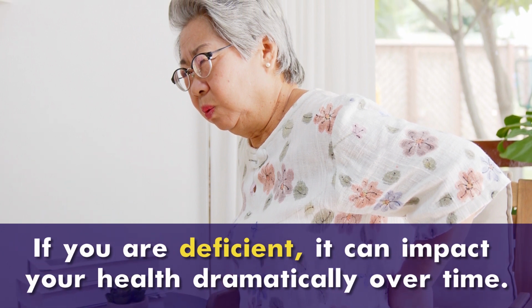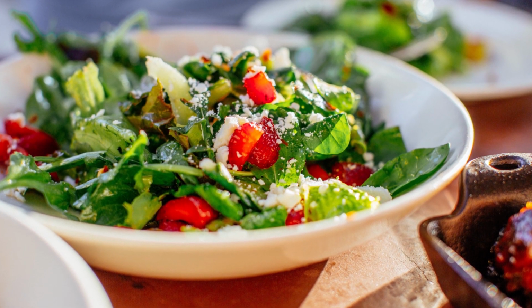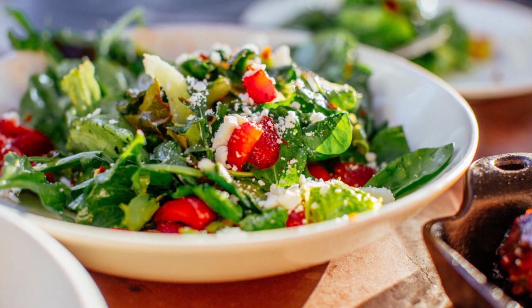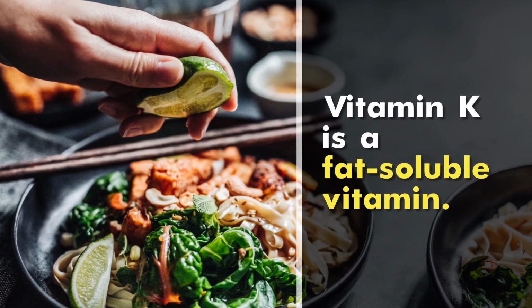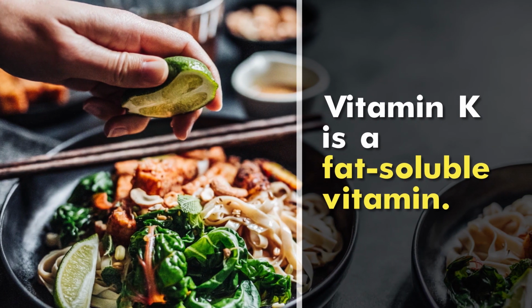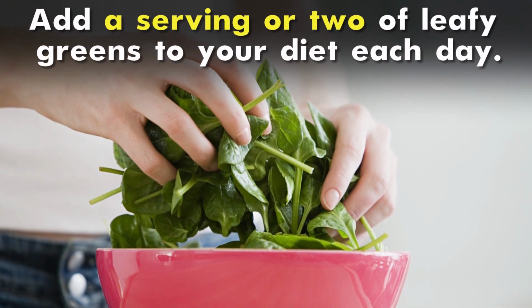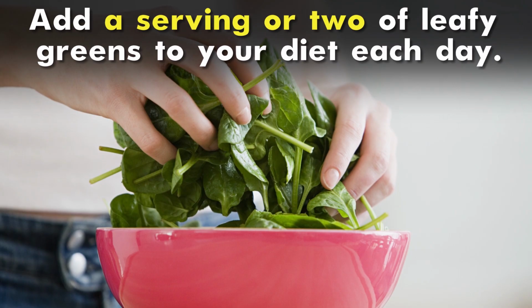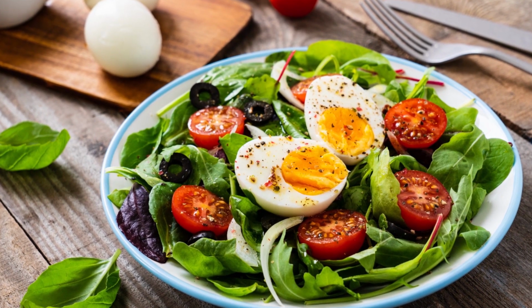While it's rare to have low levels, if you are deficient, it can impact your health dramatically over time, potentially causing your bones to weaken and increase your risk of heart disease. Here's a tip. When eating leafy greens, add some healthy fat. For example, having a salad with a drizzle of olive oil or a sprinkle of nuts. Vitamin K is a fat-soluble vitamin, meaning it will absorb into the body much better when consumed with fat. So why not add a serving or 2 of leafy greens to your diet each day to not only prevent inflammation, but also for all the other amazing benefits?